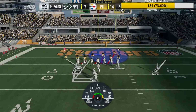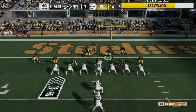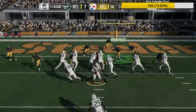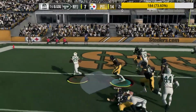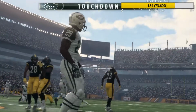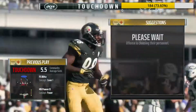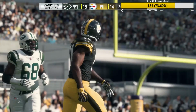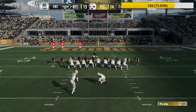Double tight, guys. Double tight. Now let's go. All right, now look at 56. McCown going to hand this one off to Powell, and he is in. Touchdown, New York. Bilal Powell taking it in from 4 yards out. And the Jets are an extra point away from tying this thing up.